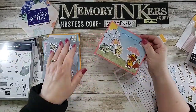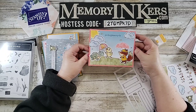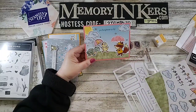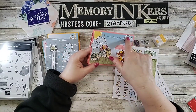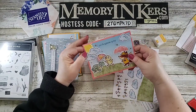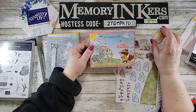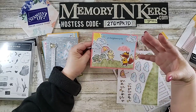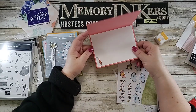So there's that one. This one I think is my favorite. I don't always go with cutesy cutesy, but look at how cute. You brighten my day, and look at these adorable, this is from the Designer Series paper, this one here. These two are from here, this one, and the umbrella. And then of course the clouds, and I stamped, I wanted the sun to be very clearly a yellow. I think I used Daffodil Delight. And then I cut it out. So I stamped it onto white and cut it out, so it would be really vibrant. And then the inside has another little umbrella from the Designer Series paper on there.